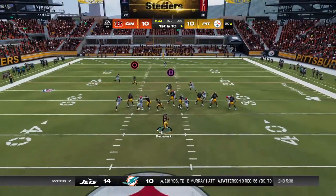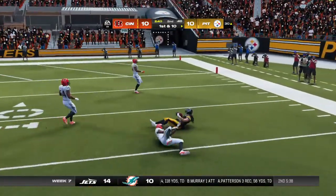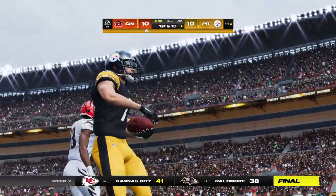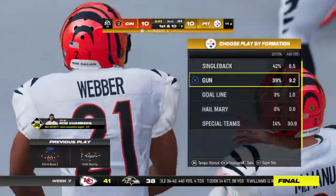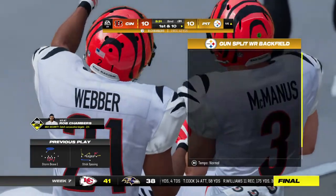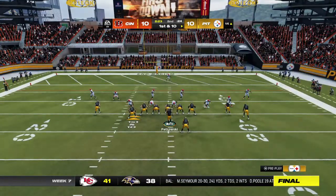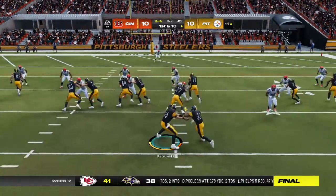They'll look to throw here. He finds his man, complete. It's Chambers, and down inside the 15 he goes. Pittsburgh getting 16 yards there and also a 1st down. Another nice play there. They've gotten down into the red zone in no time at all. That's what this offense can do when they get on a roll. And now they're set up with a 1st and 10.